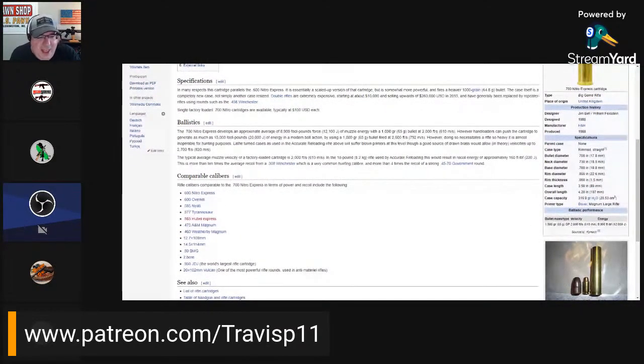700 Nitro Express. Approximate average of 8,900 foot-pounds of muzzle energy, with a 1,000 grain bullet at 2,000 feet per second. However, hand loaders like single shot can push the cartridge to generate as much as 15,000 foot-pounds of energy in a modern bolt action by using a 1,000 grain bullet fired at 2,600 feet per second. However, doing so necessitates a rifle so heavy it's almost inoperable for hunting purposes. Now, what else do we have here?